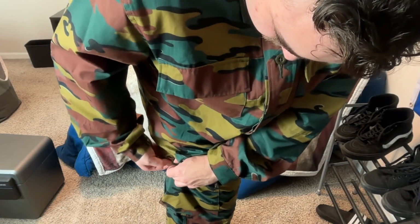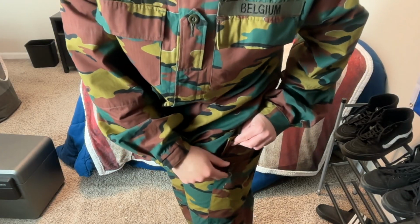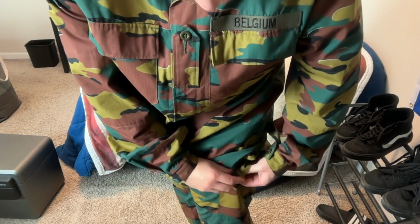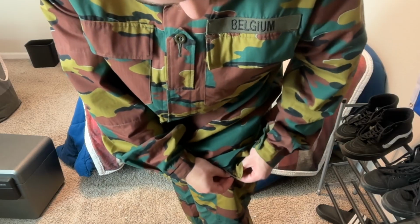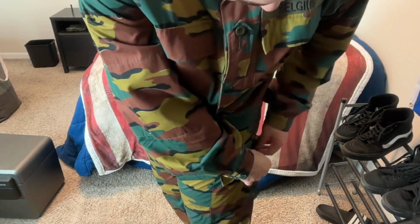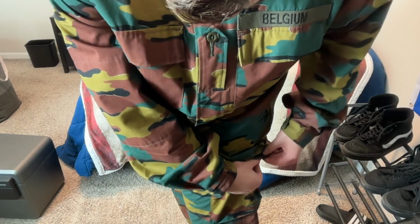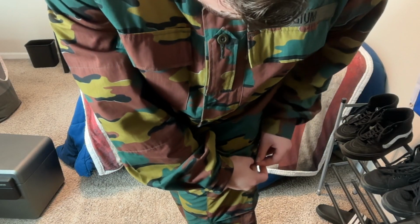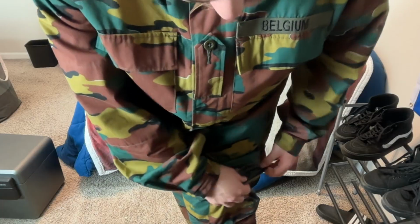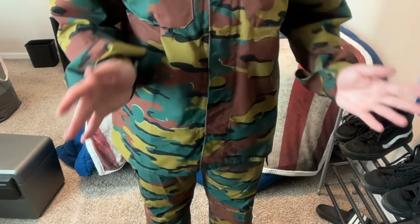And this. Oh, and I also forgot to mention they have 2 buttons on here, so if you really want to make sure it's secure, you can also do the second row of buttons. So we're going to do that right here. Sorry, some technical difficulties. All right, no issues there. Sorry for the delay. And voila, it's secure. So the pants do feel comfortable, nothing too bad.